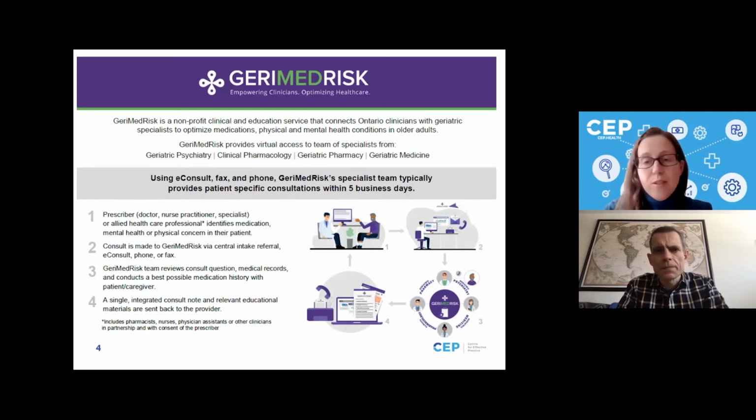Yeah, sure. So they're a not-for-profit group that does geriatric consults for complex patients or patients on a lot of medications, and they can help with deprescribing. I know there's a lot on this slide, but you can check out their website. I can send that to you, and you can take a look. They're a nice option for when you're waiting for resources in your local area to refer to. So yeah, it's an option to check out. Sounds good. Will do. Okay, fantastic.